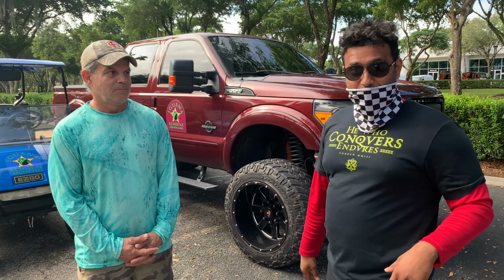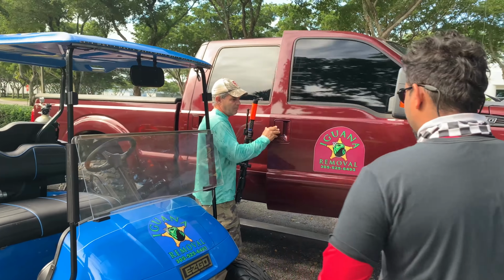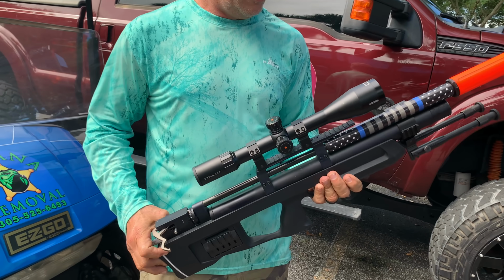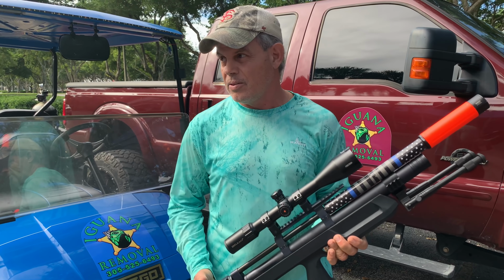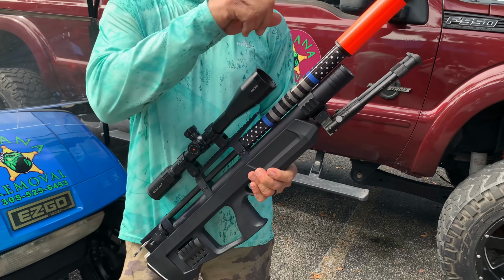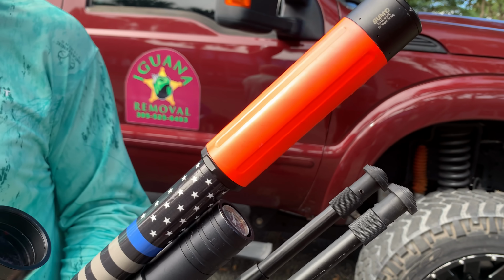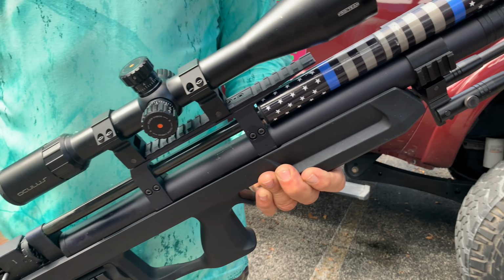Let's show you guys the hardware that we're going to be working with. Check it out. So this is a .22 caliber Cricket. It's been modified internally by Charlie at Georgia Air Guns. We added a Sumo silencer on top of the factory silencer. Very nice. So it's going to make that gun a little bit more quiet, right? A lot quieter, yeah.